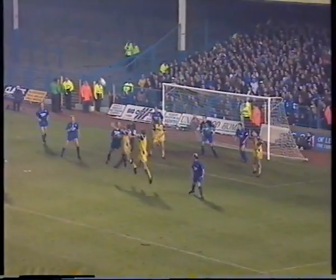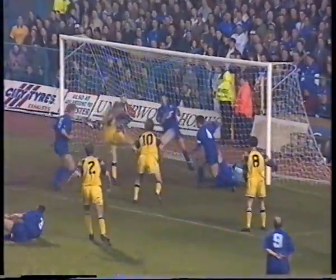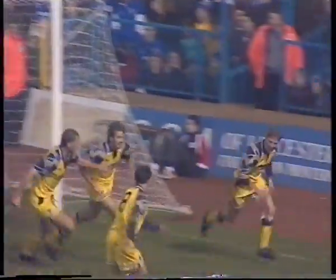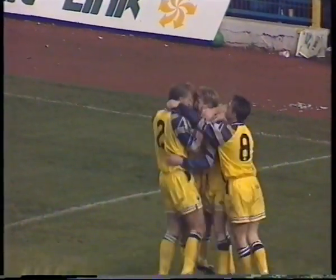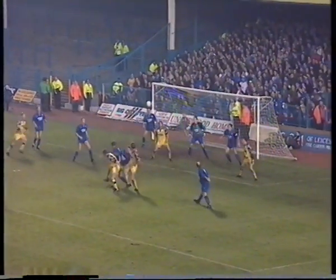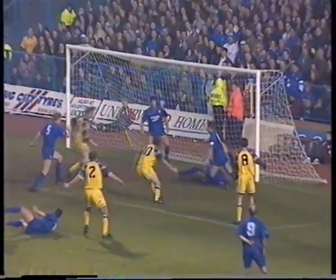Magilton will take it. Rogan's gone to the near post. Deep. The header, goal, and it's in! The header came in from Byrne. Point blank save from Ward. And Anton Rogan following up from no more than a yard out, almost burst the net.